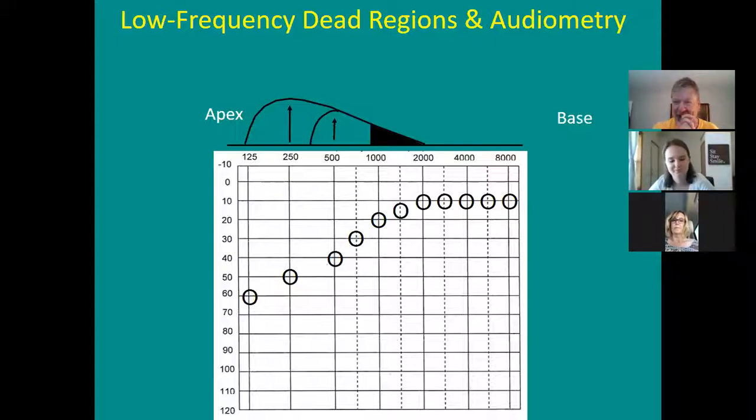That's why you should be very suspicious of low frequency losses, because many times what I would do is I would play a tone in the dead area. I would play a 250 hertz tone and ask her, what does it sound like? Does it sound good? And if she says, no, doesn't sound good at all, it's probably a cochlear dead region. The dead regions you can't fit with a hearing aid because there's no hair cells there to aid.